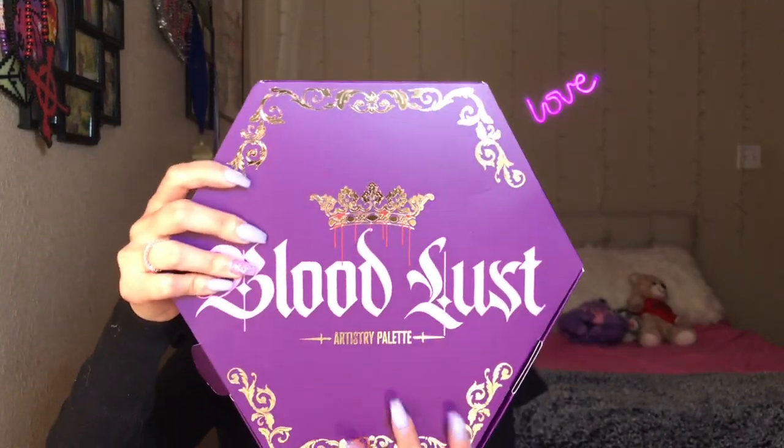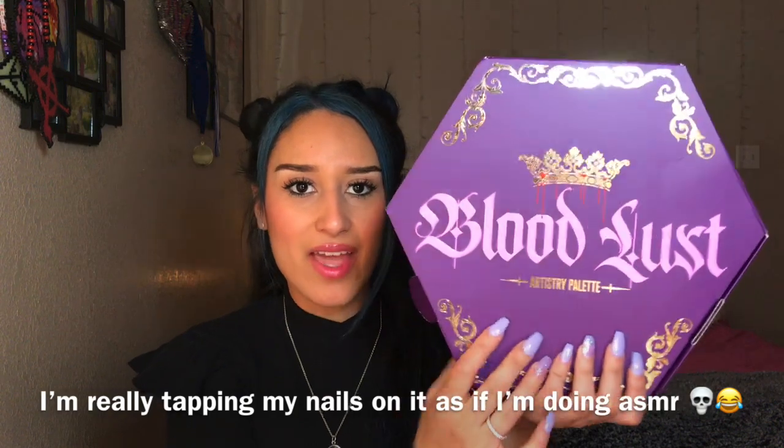So it actually comes like this, and he does give you flyers, and then it comes in a little hexagon box, like this, and then it is actually velvet. In the beginning, I honestly thought that the palette he was showing us was just his own palette, and he wasn't gonna sell them looking like that. So whenever I actually received it, I was screaming that it was actually velvet, and it looked the way that he was showing it.